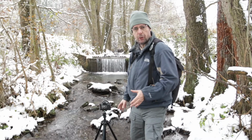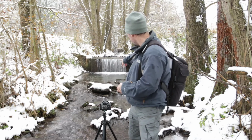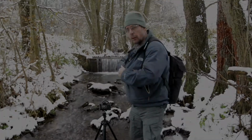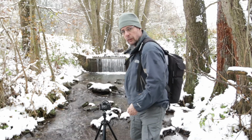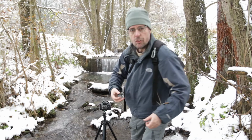So again, I've set the same shot up, this time at 70mm, focused on just that rock there with the snow on it and the waterfall in the background. So we'll put these photographs up one after the other, and you'll see how it's changed, the progression, 24mm, 35mm, 70mm, and you'll see how the scene changes.